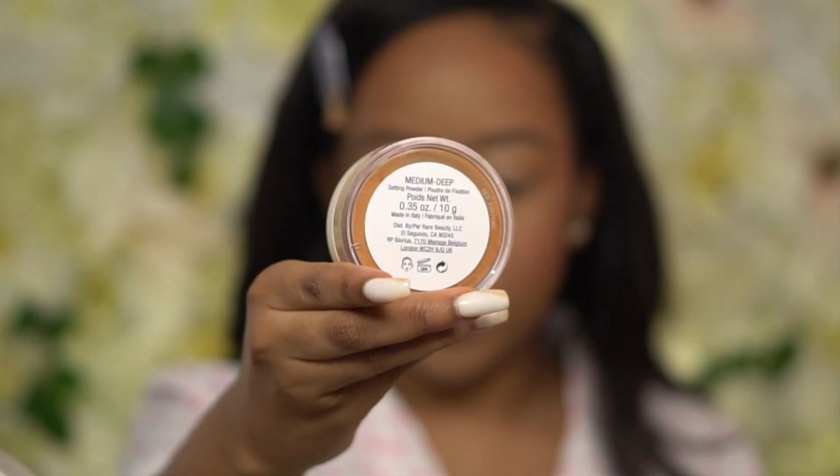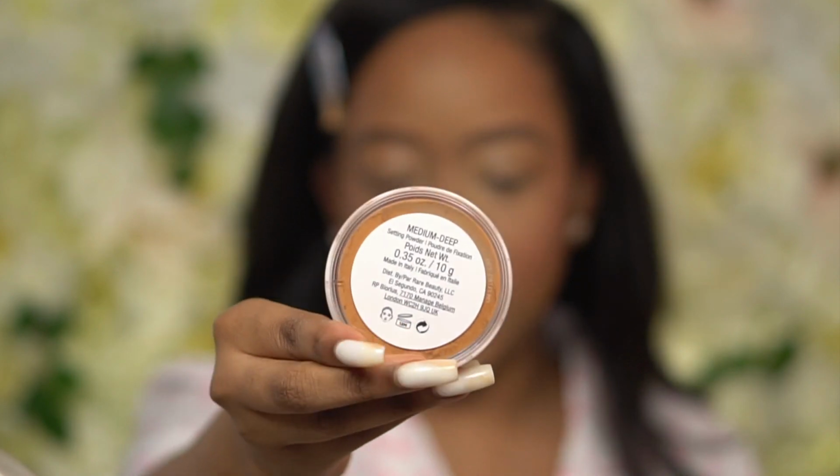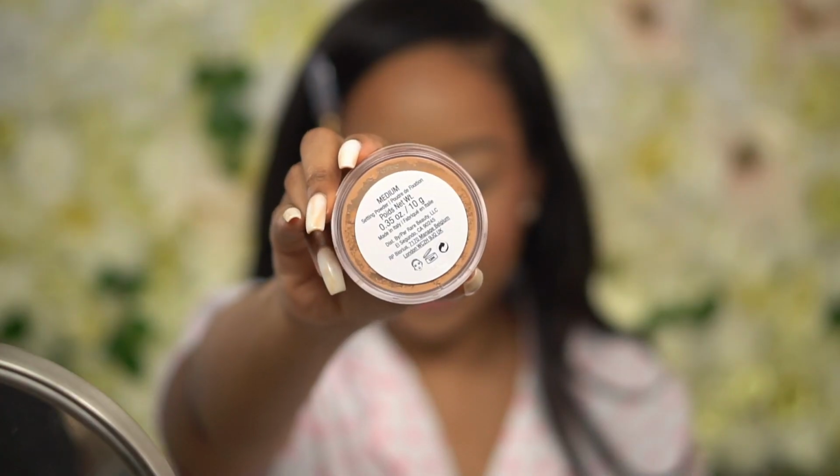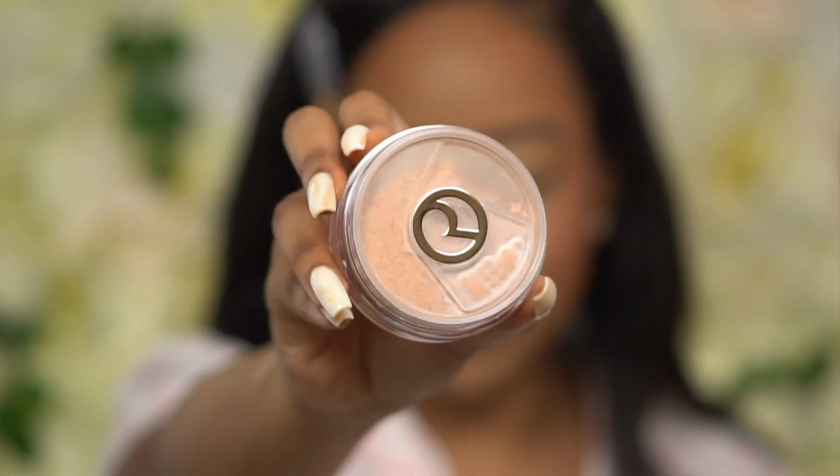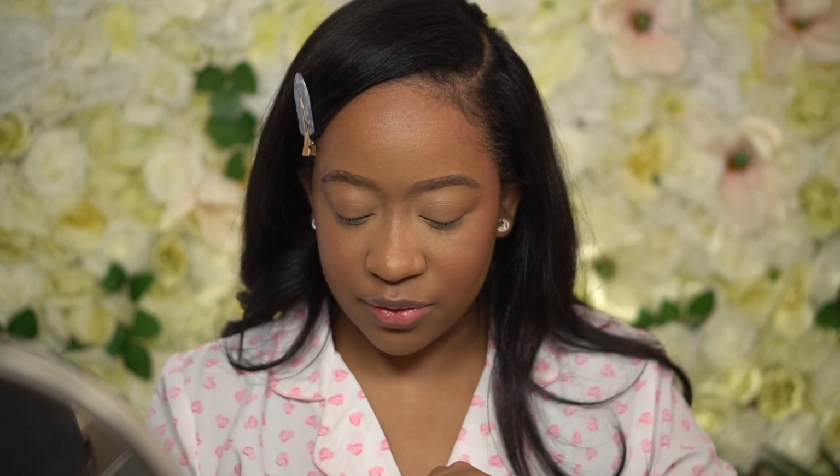Okay, so next up is the Always in Optimist loose powder. I have it in medium deep, and I also have it in medium, and look how nice it is once you take the top off. This is so pretty. It's one of the prettiest sifters for powder I've ever seen.